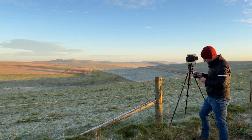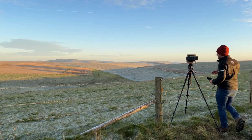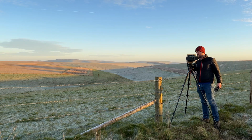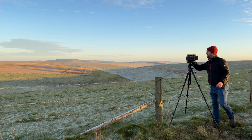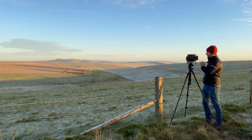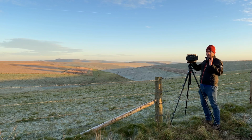Right, there we go. So if I go f22, that's 15th of a second. So it is changing rapidly. Just take a test shot. Working fine.